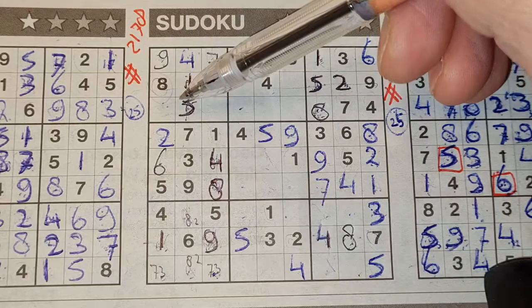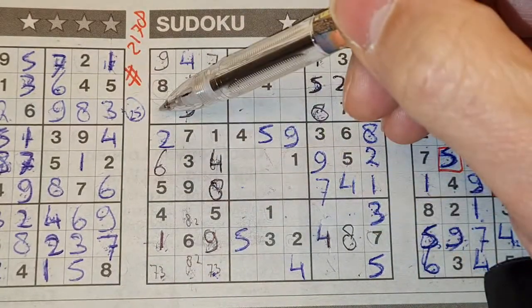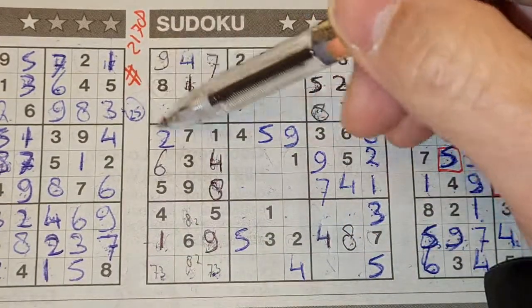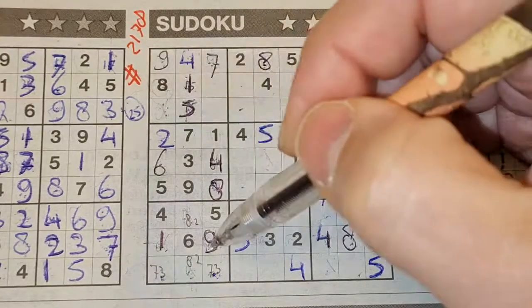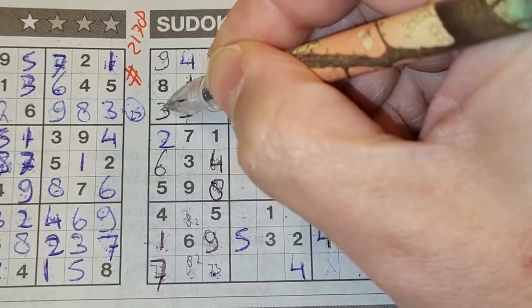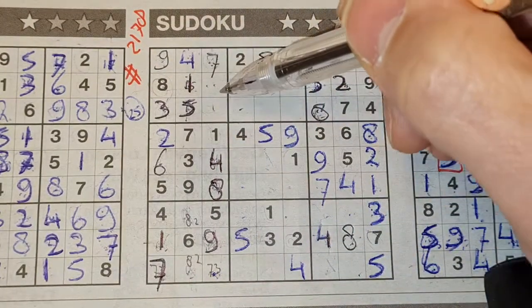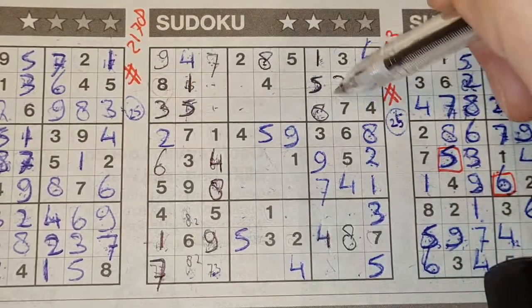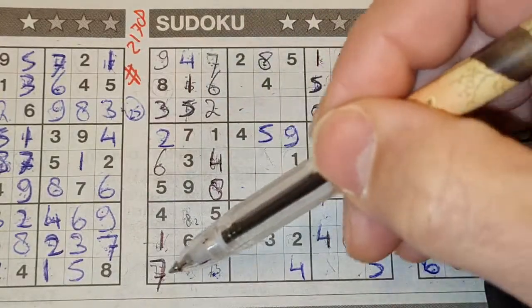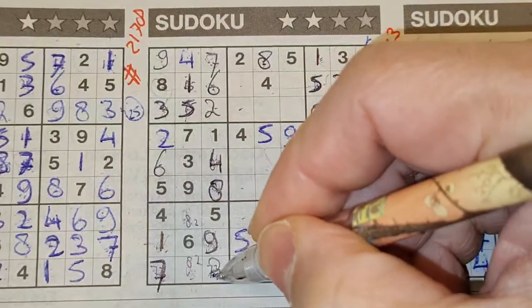Then 7 and 3 are missing, 7 and 3 in the first column, but we have a 7 in this big square, so no 7 there, 7 should be here, and 3 goes there. 2 numbers left in this big square for the numbers 2 and 6. We have a 2 there, no 2 there, 2 should be here, and a 6 goes there. 7 and 3, this should be a 3, 1 number left in the third column, the number 3.